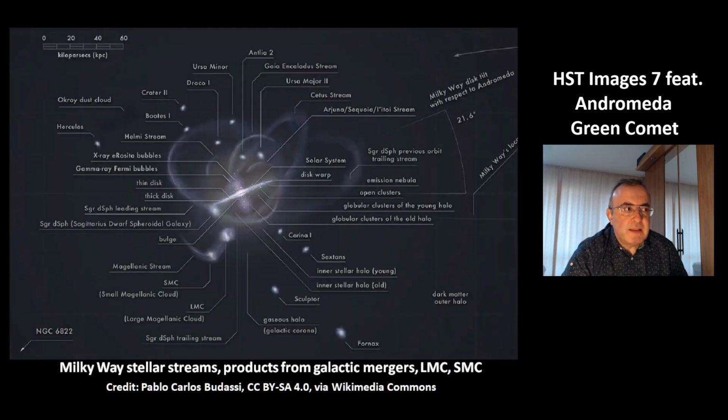For comparison, this is a picture of the stellar streams of the Milky Way. You can see again products of mergers. This is the same as in the Andromeda Galaxy, but a bit smaller. And here are the two most known satellite galaxies of the Milky Way galaxy. That's the Large Magellanic Cloud and the Small Magellanic Cloud. Those two galaxies are connected by a bridge of stars and gas.